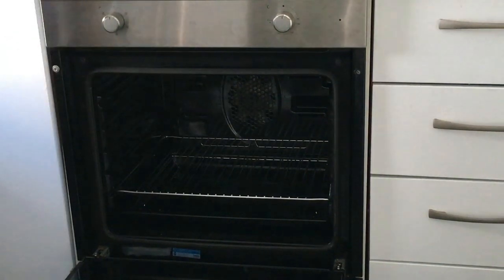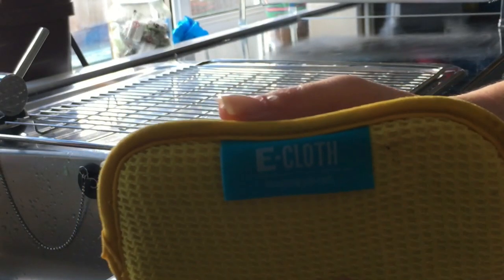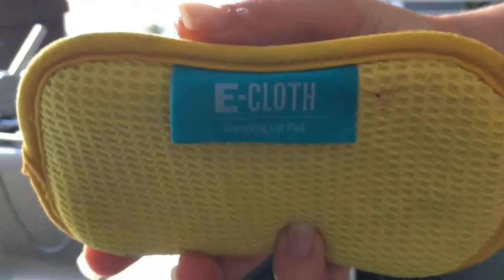I'm taking the racks out of my oven. I'm going to scrub them down. I'm using my e-cloth scrub pad with washing up liquid.